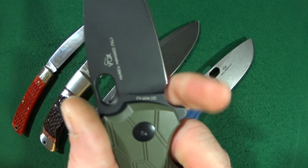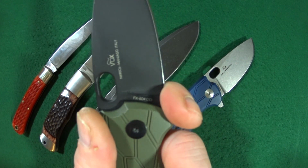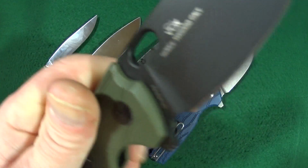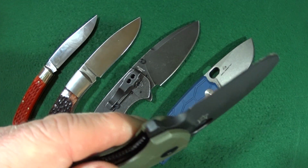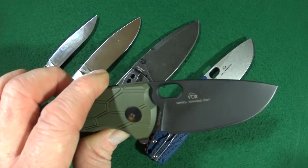And I also wanted to do a modification of enlarging this choil, turning it into more of a forward finger choil. And if I just went ahead and grinded away material, you know, it would just be that exposed metal and it wouldn't look very well.